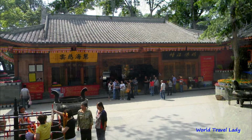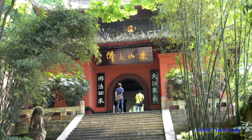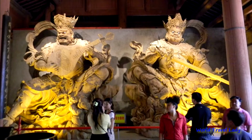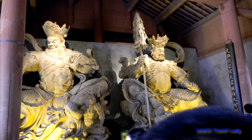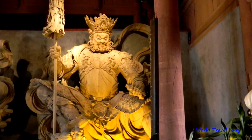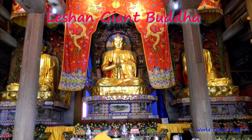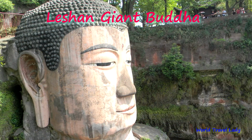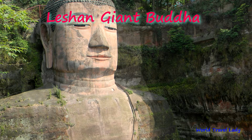Wow. On the next day, we visit Leshan Giant Buddha, the largest stone sculpture of Buddha in the world. It is at the confluence of Minjiang, Dadu, and Qingyi River. According to records, the carving of the Giant Buddha began in the first year of the reign of Tang Emperor Xuanzong in 713 AD and was completed in the 19th year of Emperor Zhenyuan in 803 AD. Altogether, 90 years. Wow.